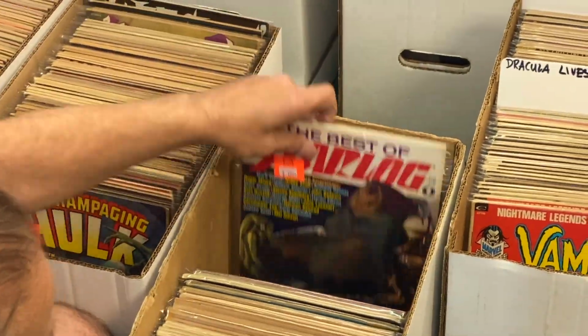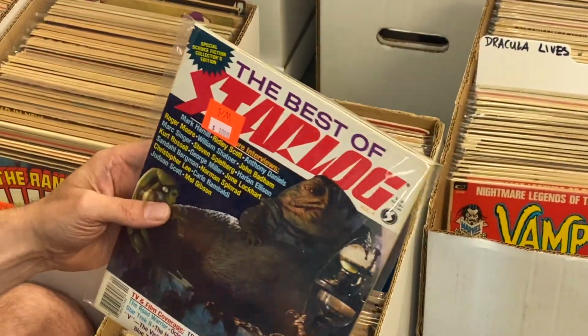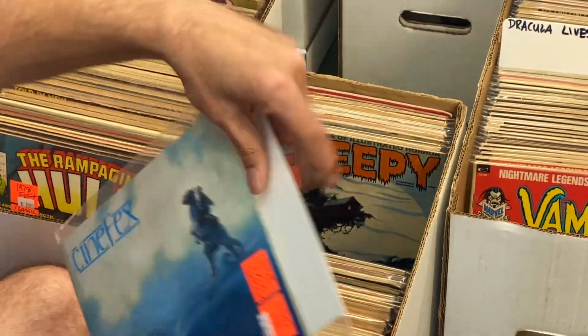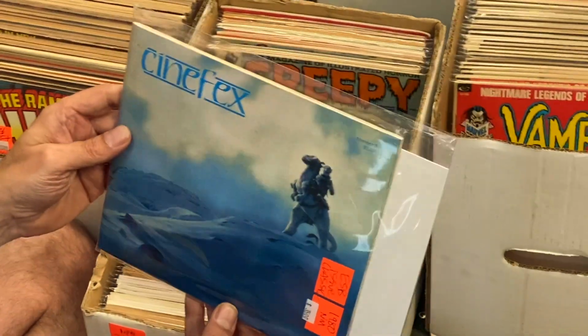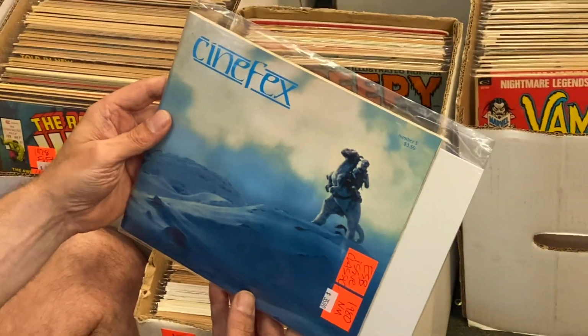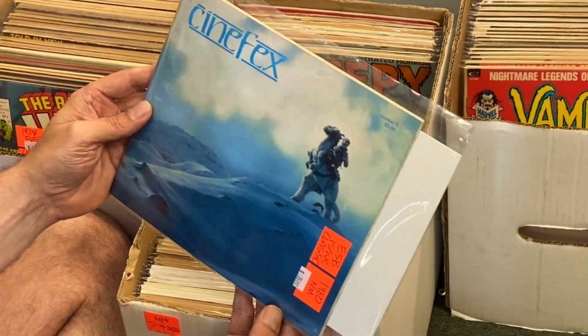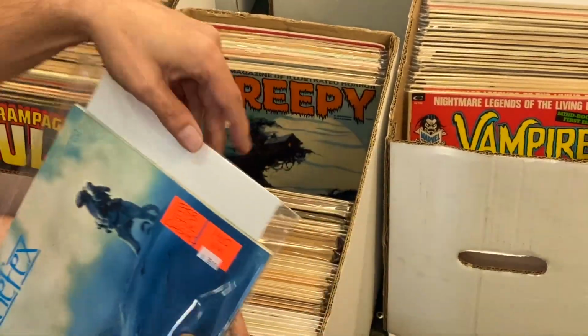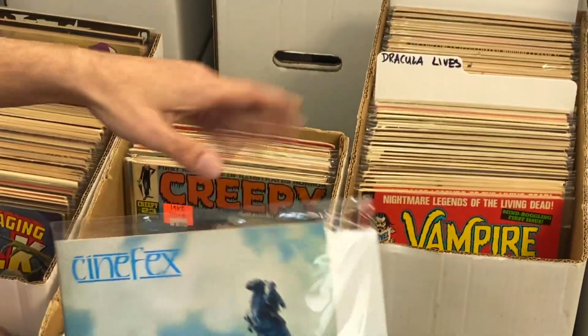They should, even though you've got the most sweet Jabba the Hutt cover. 1983. These are sweet too. These Cinefex magazines, they go deep, but these haven't been reprinted, so they're kind of rare. People like Cinefex. So, 1980 Tauntaun cover.